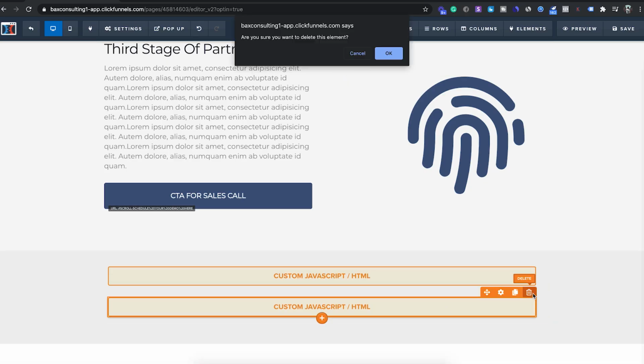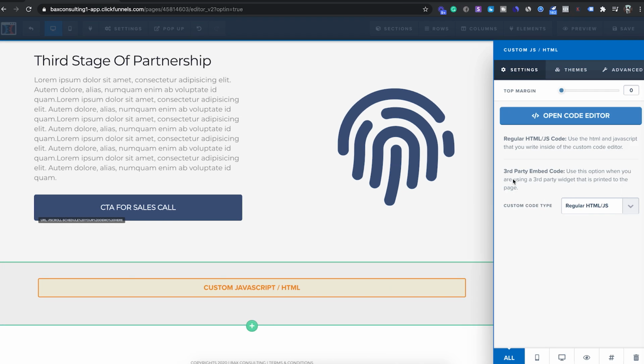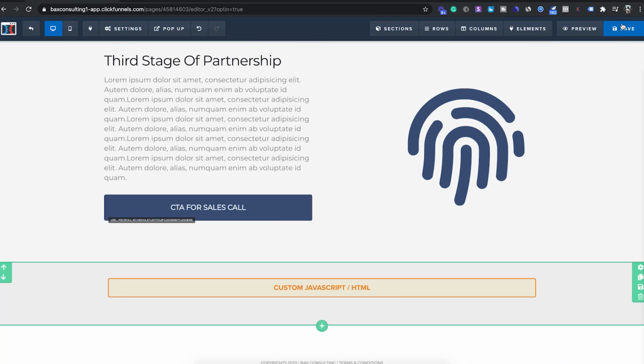There's no coding needed or anything. It's just about copy and pasting the code. It's exactly the same as Facebook Pixel, right? It's super easy. So as you can see, actually in this one, I've got my specific Calendly inline widget code, and I've just literally pasted that in there, and then you just come out of it, and you always make sure that you're hitting save.